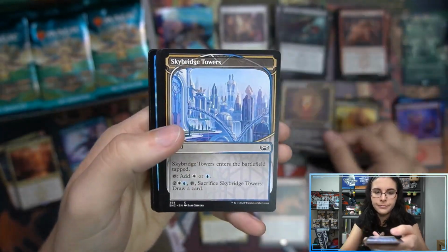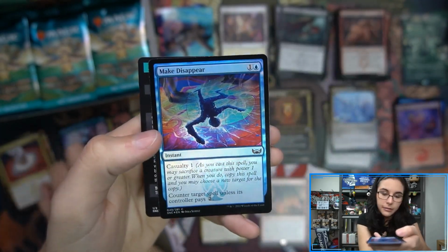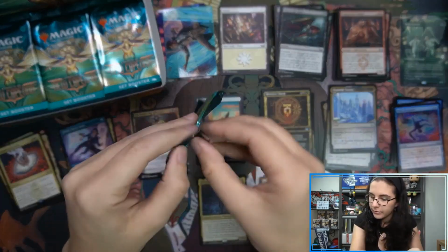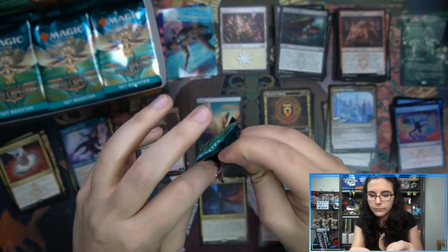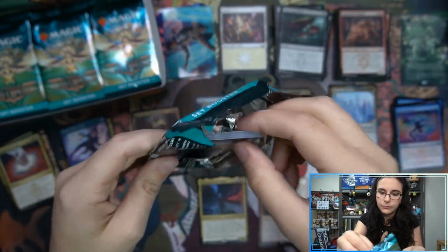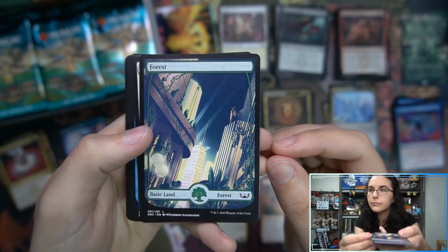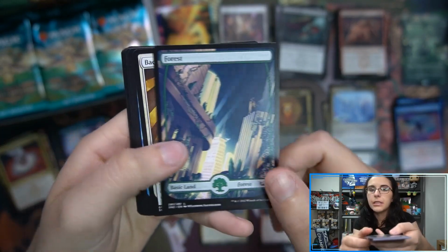Riveteer's Charm. Skybridge Towers. Incandescent Aria. And Make Disappear. Seems like a fine name. Only one punch card. Only one. And we do have another full art. This one, another forest. Wonder who's that up there. Wonder if that's a statue or if that's actually somebody.